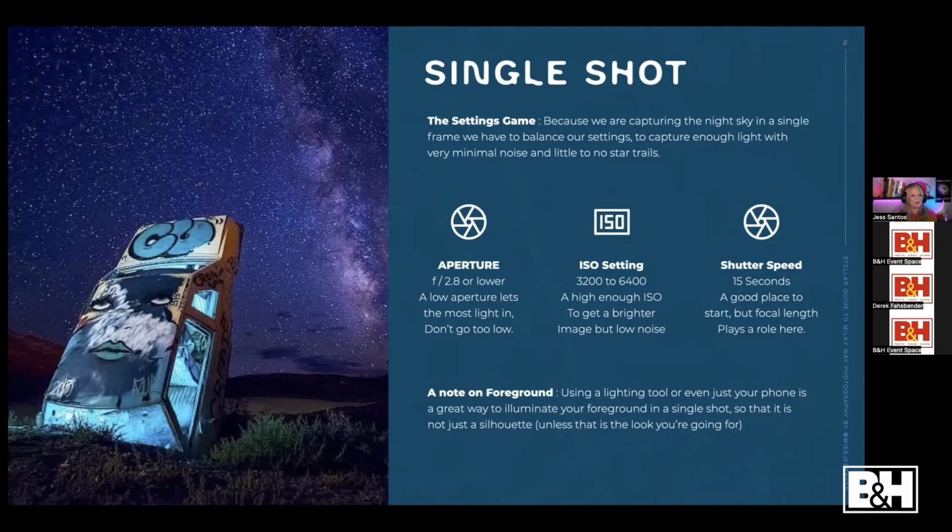And it was just really fun to play with different things like that. So get creative with your lighting when you're doing a single shot. You don't just need the lighting to light up your foreground. You can actually do some cool stuff.